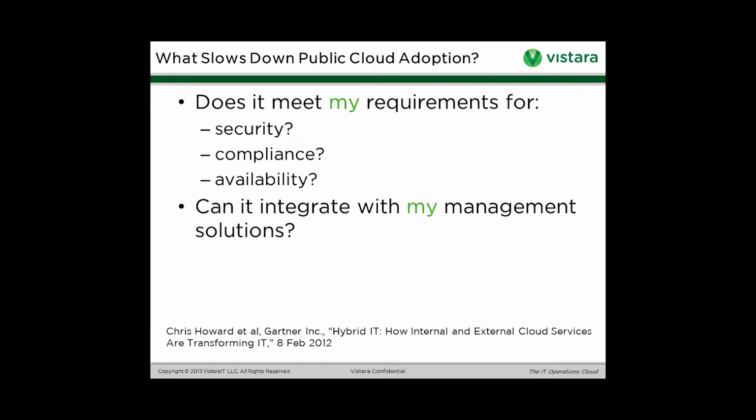Okay, now what are the factors that typically slow down public cloud adoption? It's still a new operating model, and as with anything new, people have questions. So frequently people wonder, is the public cloud going to meet my enterprise's requirements for security, my enterprise's requirements for compliance, my enterprise's requirements for availability? So if you're storing credit card information, you have to be PCI compliant. If you're storing healthcare information, you might have to have a HIPAA compliant infrastructure. And each enterprise will have its own internal policies and SLA requirements based on its application.